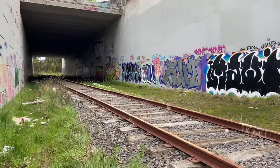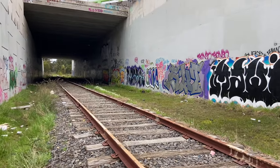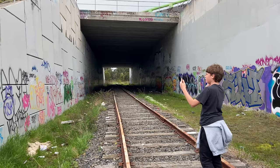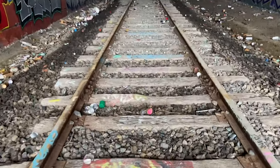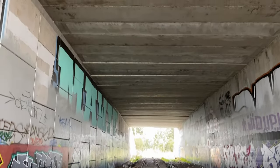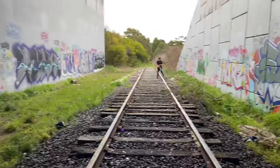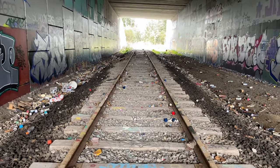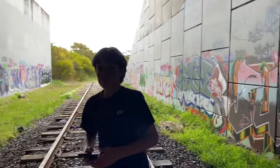We are at the tunnel, as you guys can see. That's pretty cool. Now we are under the Peninsula Link Highway. I'm under a car right now. We're gonna press on and start heading to Baxter.